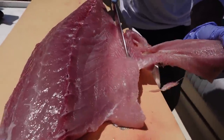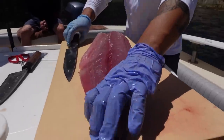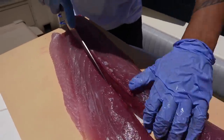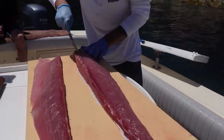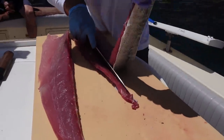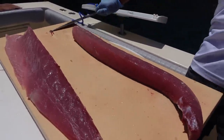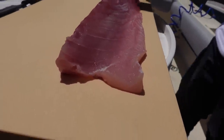Down. So I'm gonna take the pin bones out just by cutting it in half. You don't have to move the knife much. It's mostly just like that. Meat looks nice, all good. No signs of parasites.